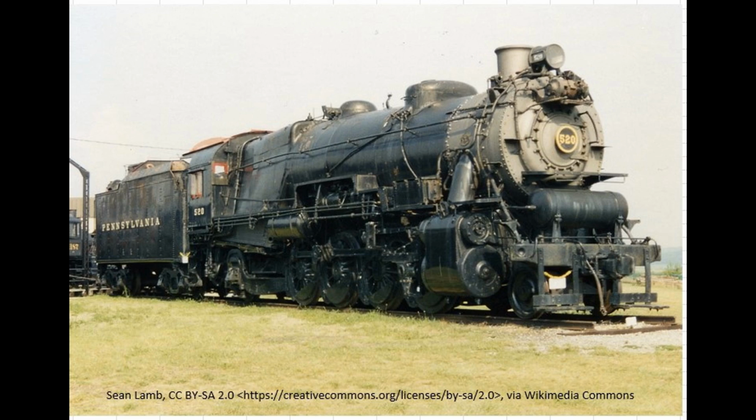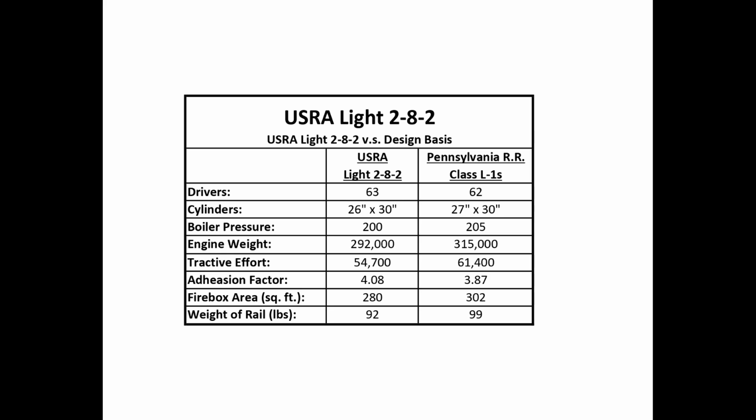The Pennsylvania Railroad rostered 574 Mikados by 1917. 205 of them were constructed by Baldwin. The Pennsylvania Railroad Mikes bore the closest resemblance to the USRA Light Mike. Boiler pressure, cylinder dimensions, and driver diameter were all within shouting distance of each other. The difference in firebox heating area can be attributed to the Belpaire firebox featured on the L1s. The USRA's stay-bolted firebox area was 20 feet less, but the grate area for both locomotives was the same.